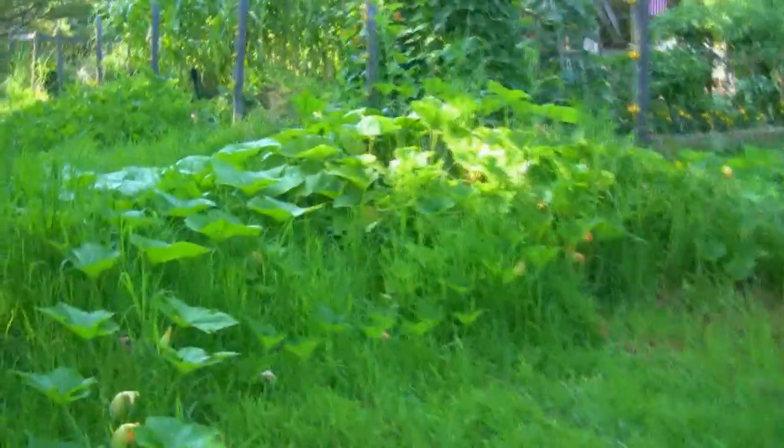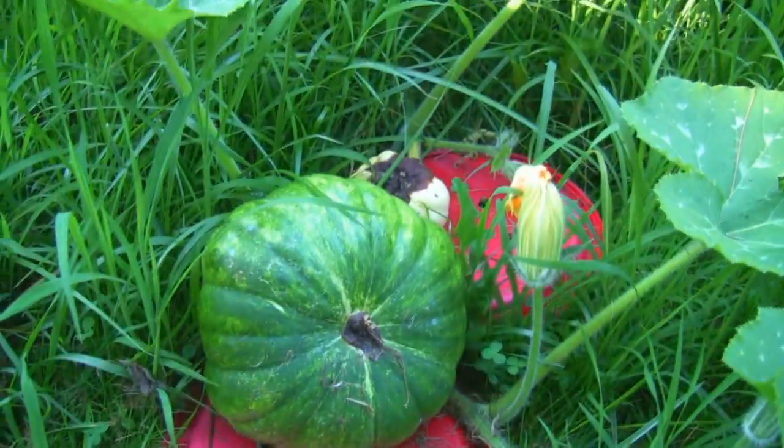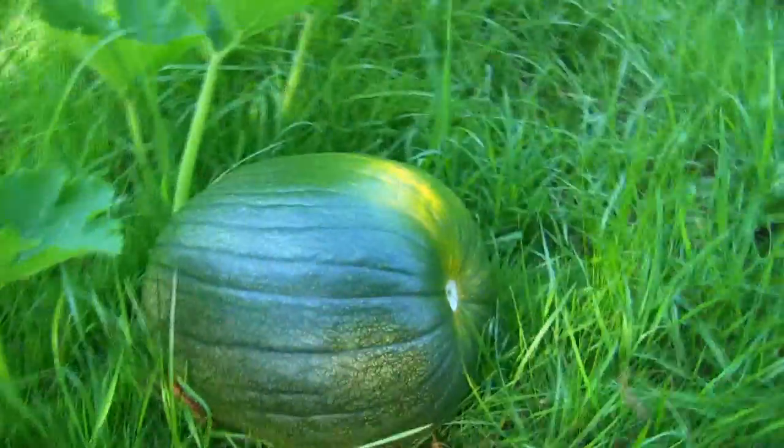But we do have some good news. The peripheral winter squash that we planted are doing pretty well. They're outside the garden proper. But we do have some nice squash going, and as you can see, I put them on these plates just to lift them up off the ground a little bit and makes them easier to find as well. But these are rumbo squash. Those are doing pretty well, and this is a Connecticut field pumpkin.